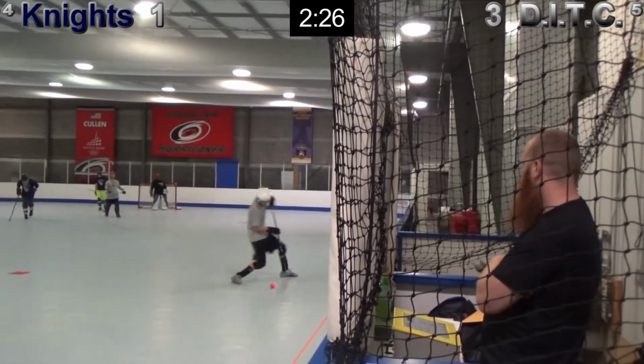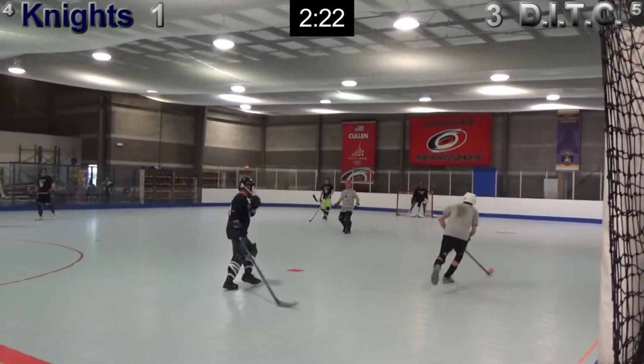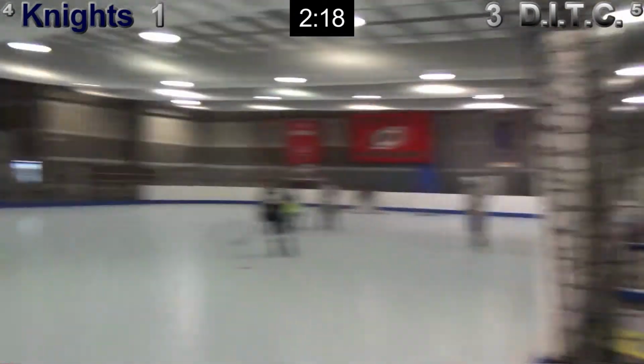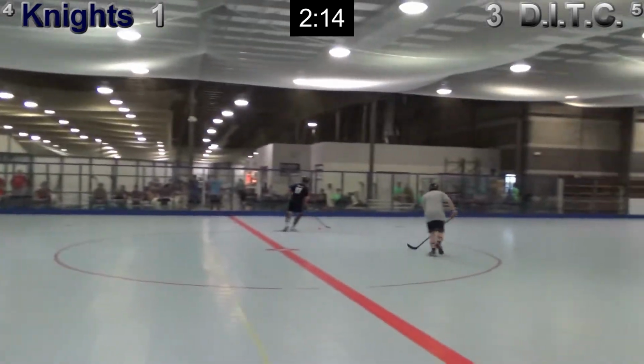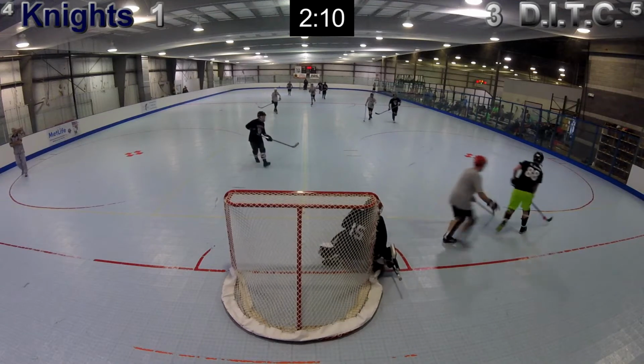Crosses, nobody there. Coscarelli will get an easy pickup, taking a look, and he'll circle back. I think he's trying to kill the clock, as the Knights were assuming that they were going to attack. Blue one more time, shot going wide.